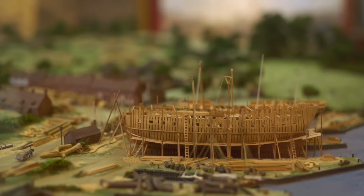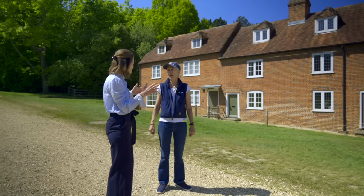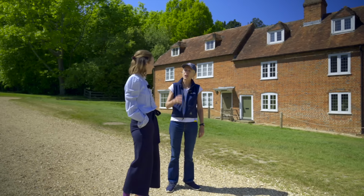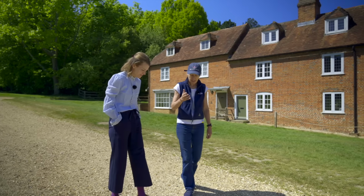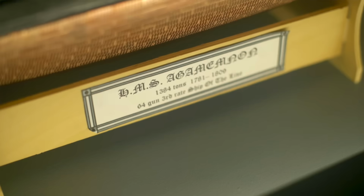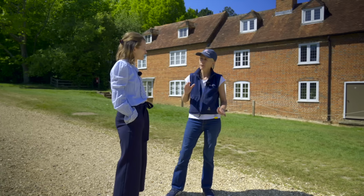I know you mentioned that there were about 50 built. Was it about 50 you said? About 50 ships, yeah. And any famous ones? Indeed, absolutely. So the most famous of all is probably HMS Agamemnon. That was Nelson's favourite ship. He sailed on it for three and a half years. It was a 64-gun, very, very good ship.